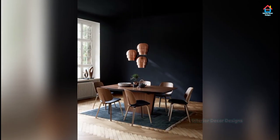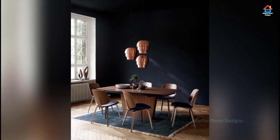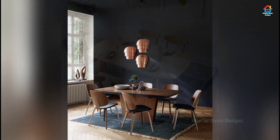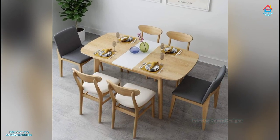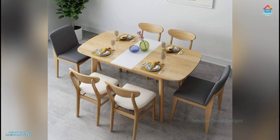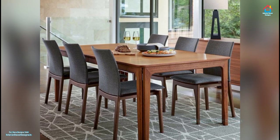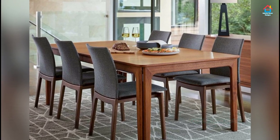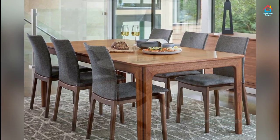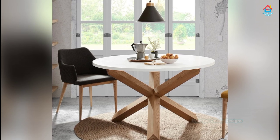If you want to mix patterns like stripes and florals, but don't want to go overboard, a monochromatic color palette can help. Decorating in various shades of the same color gives you a subtle color palette and is accommodating for any type of pattern within that color palette. The best of both worlds. A photo mural on your wall can make your dining room look as if it goes on forever.